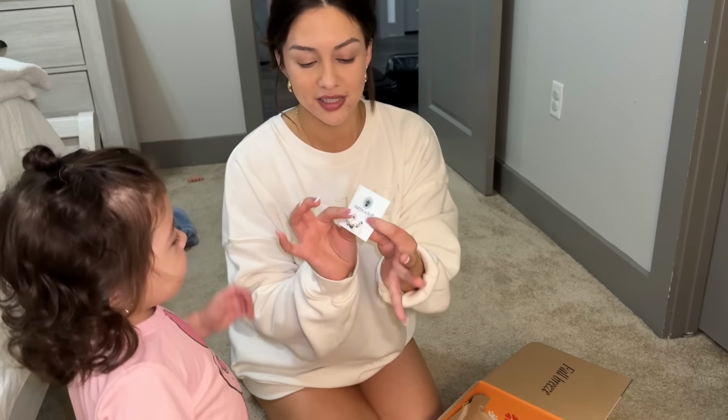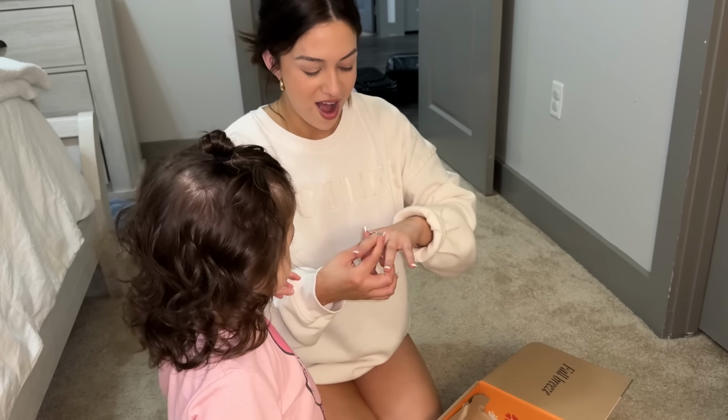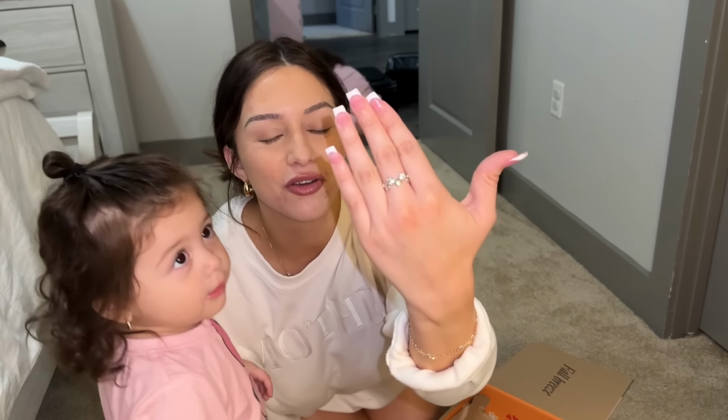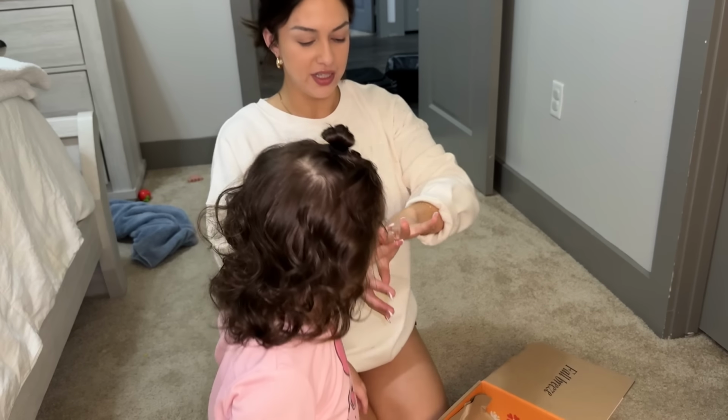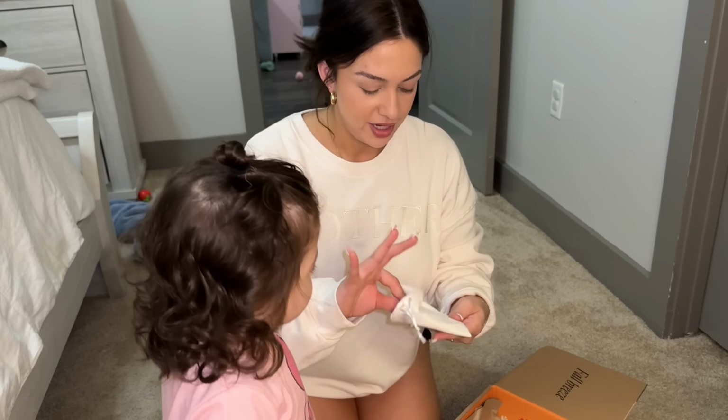Okay, so next thing in my box is a silver ring. Let me try it on. How freaking gorgeous. And I love that it has an opening, so it doesn't really matter what size you are, it will still fit. How beautiful is that? Adorable.